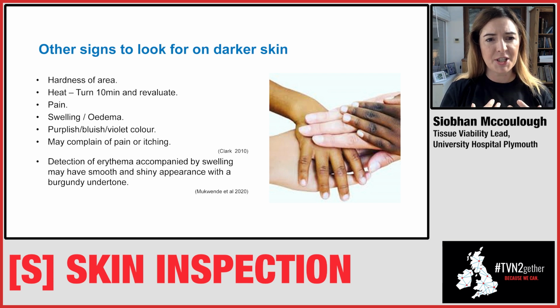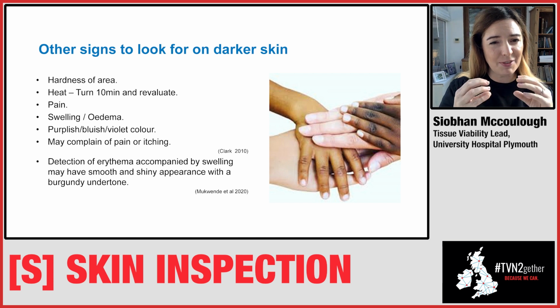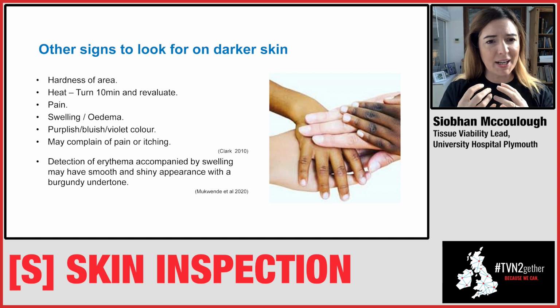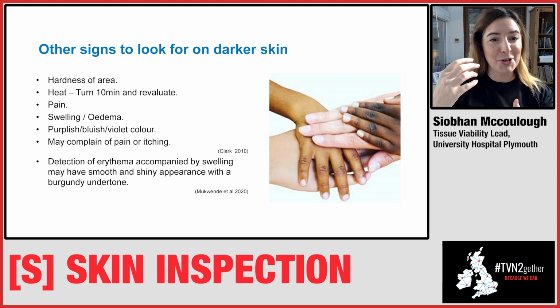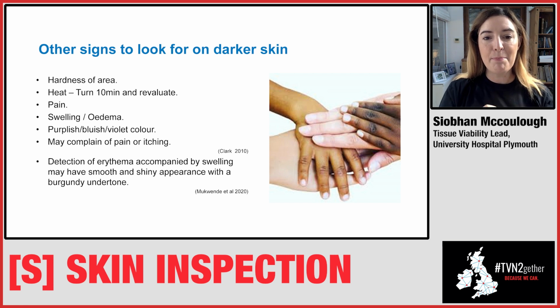Quite often my patients would say to me, just as simply, nurse, my bottom sore or my heel sore. Some complain of pins and needles in that area, which makes sense if you've got that tissue hypoxia. They're trying to get that nerve response to say offload, offload. Some patients will complain of that. There may be some swelling and some edema around the inflammation area.